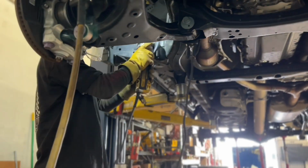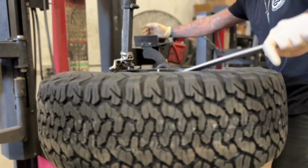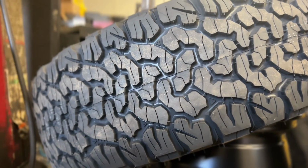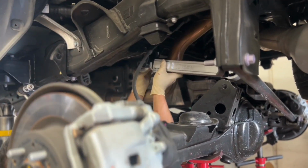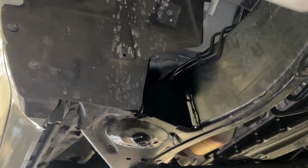Next up, we have another Tundra. This one is a 2023 model as well in Lunar Rock that we're installing an Icon Stage 10 setup with an upgraded old man EMU rear lift spring. As you can see, this vehicle was done at our old shop, and this was when Icon has not yet released the rear lift spring for their packages.